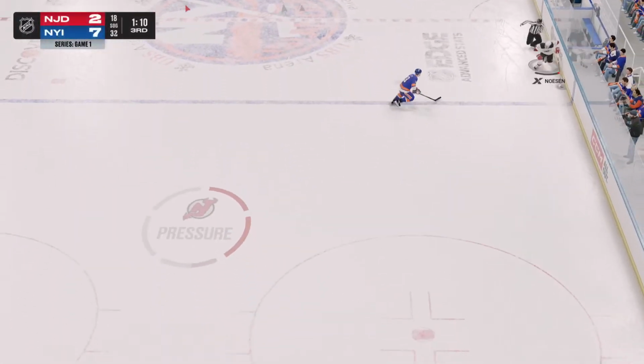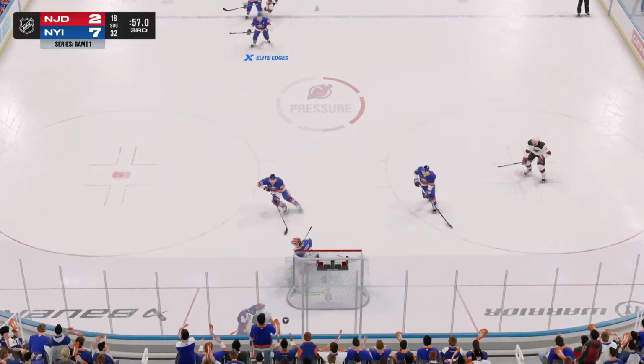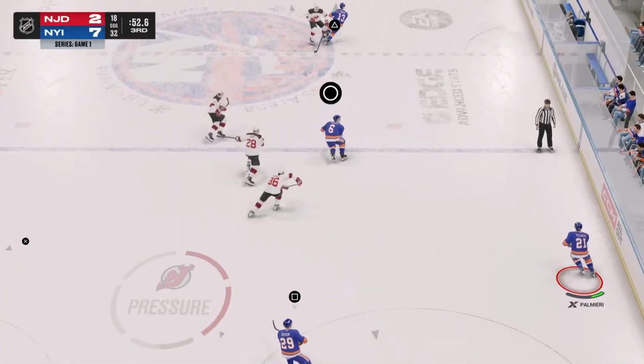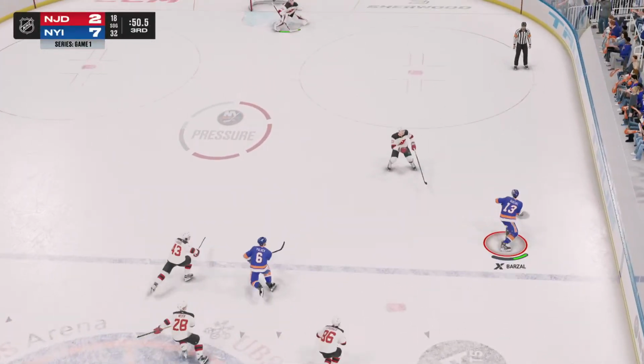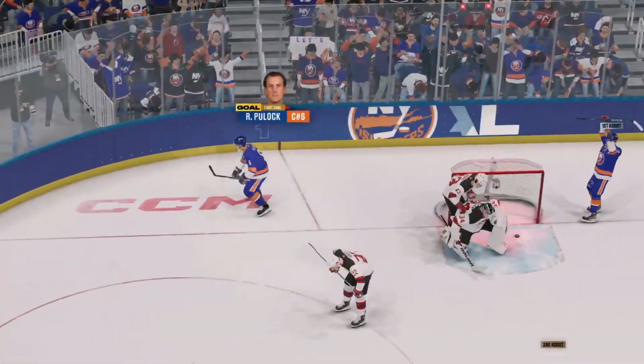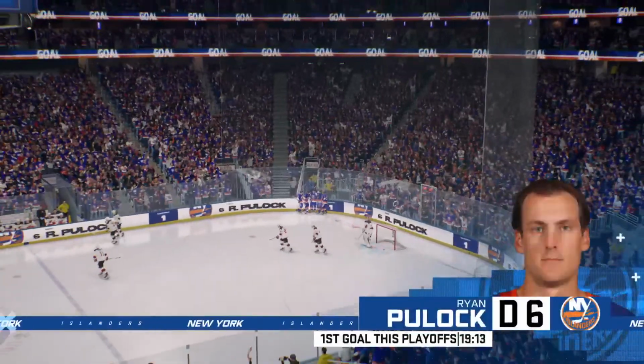And he slides it quickly to Noesen. Less than a minute to go now here in regulation. That's some smart heads-up defensive play by Palmieri. When you're trailing in a game, sometimes you try and do too much. You're overly aggressive. And he puts it in.